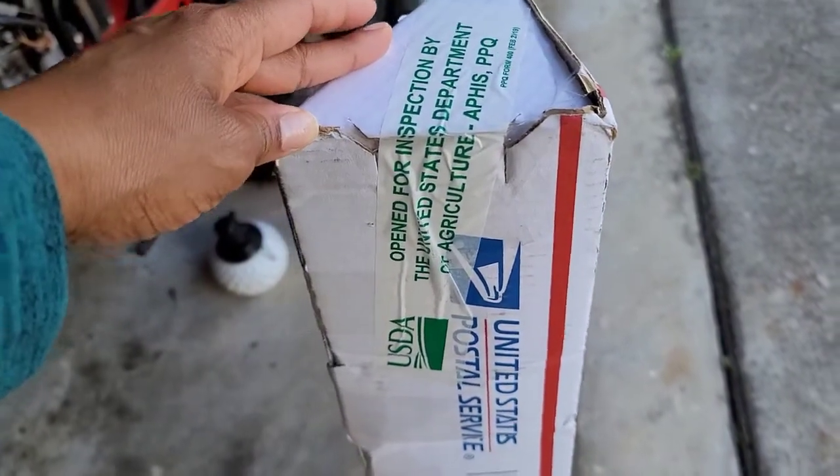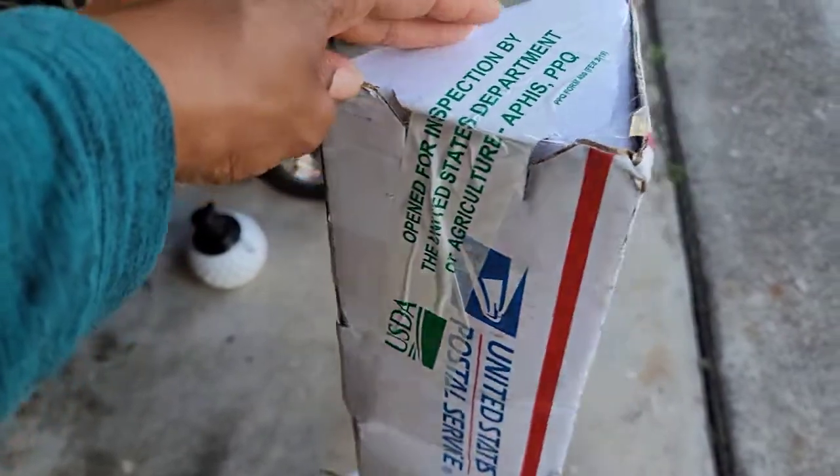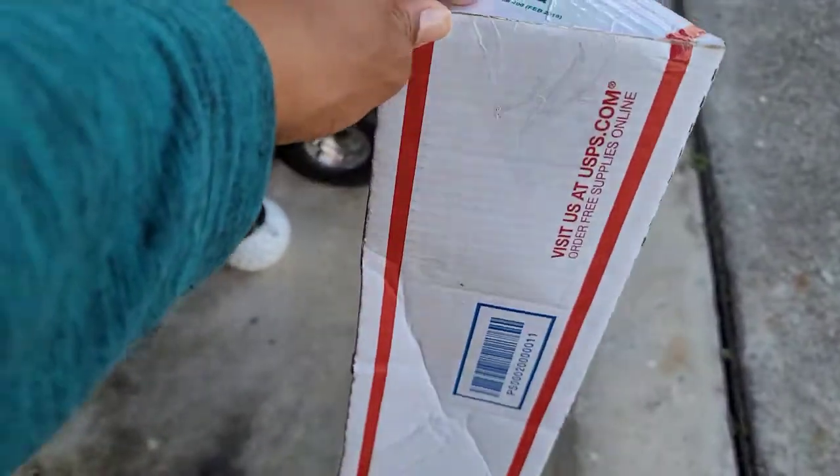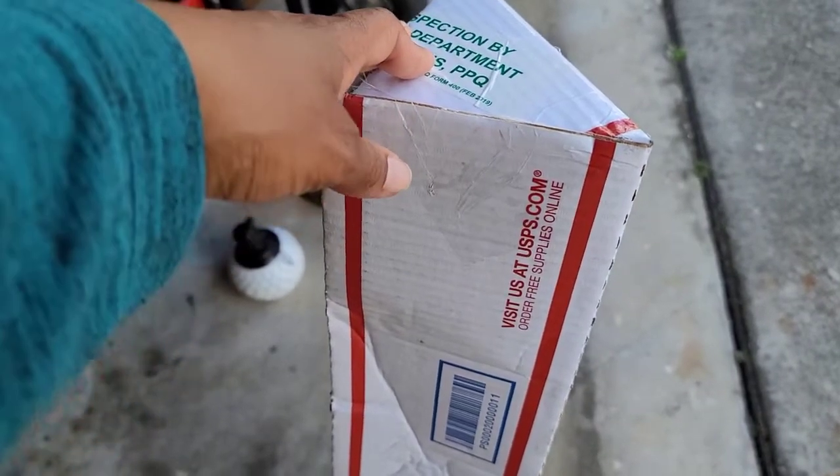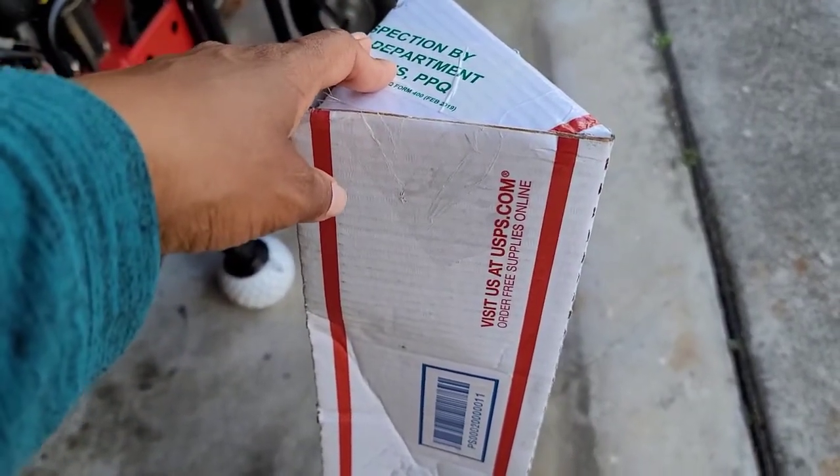Yes, it did come from PR, Puerto Rico. And I got it from a seller on Etsy. So let me show you guys what it is.